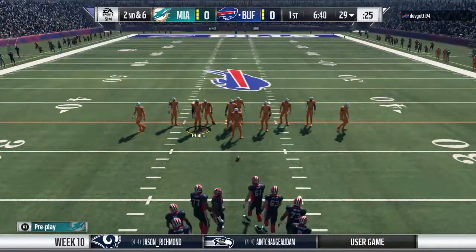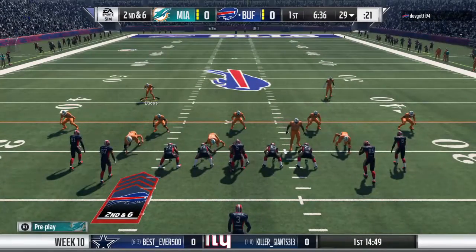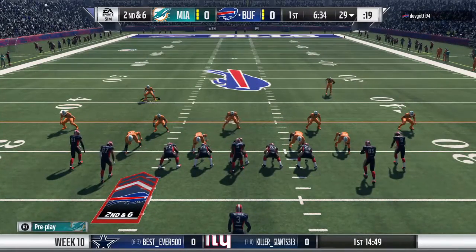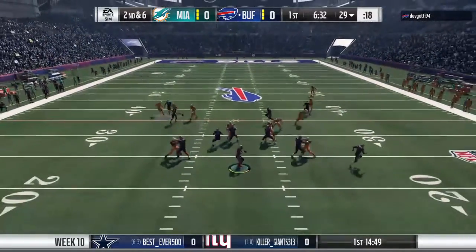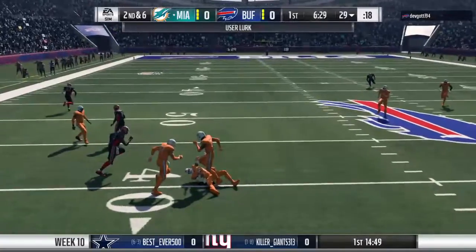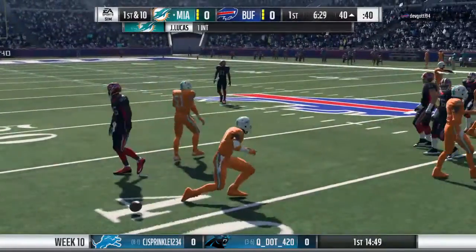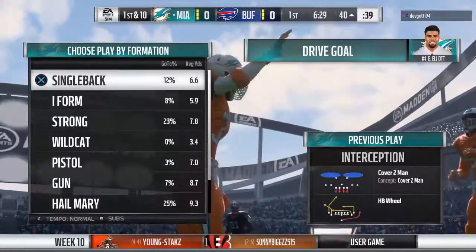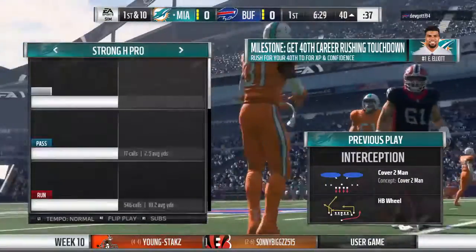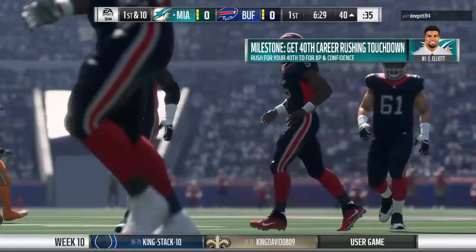And after the play on the ground, that brings up 2nd down here. To throw is Taylor. Into heavy traffic, and it's intercepted. Picked off at the 40, and they are going to set up shop at the 40-yard line. Certainly not how they envisioned ending their opening drive here in the first quarter.